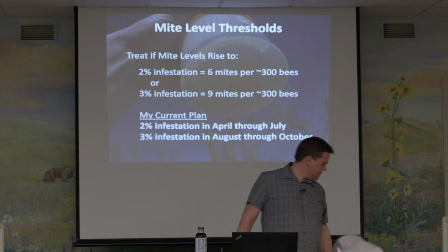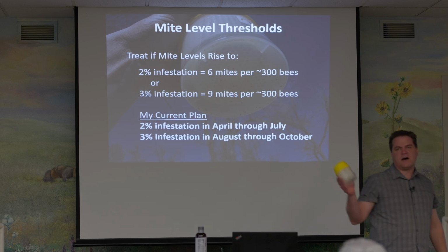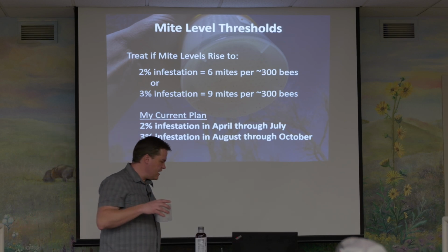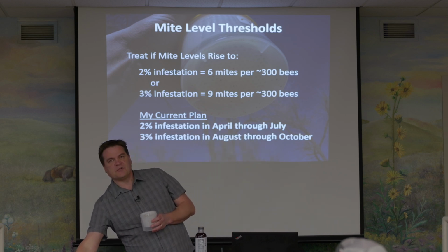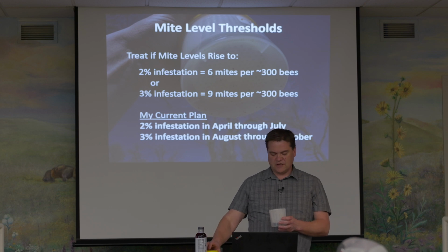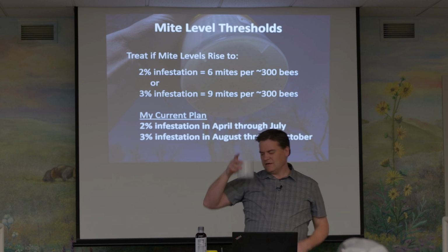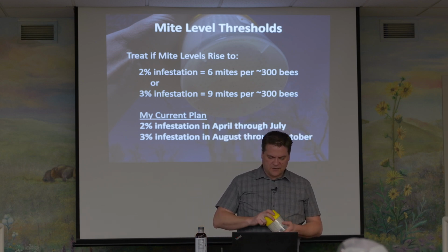If you take an alcohol wash, you put your alcohol in here, you put your half a cup of bees in there, you swish it around like you're supposed to, and half a cup is approximately 300 bees. 2% of that is 6 mites. So you either take it out and look, or you look from the bottom. Do I have 6 or more mites that fell? That's a 2% infestation. 9 would be 3.